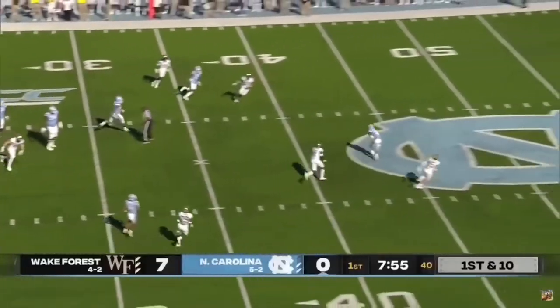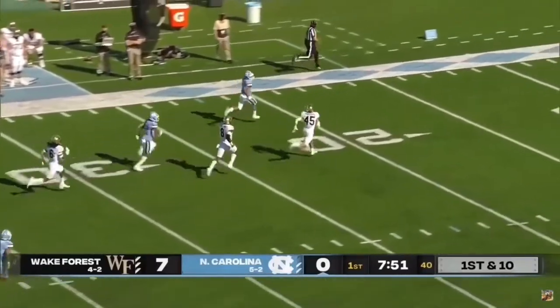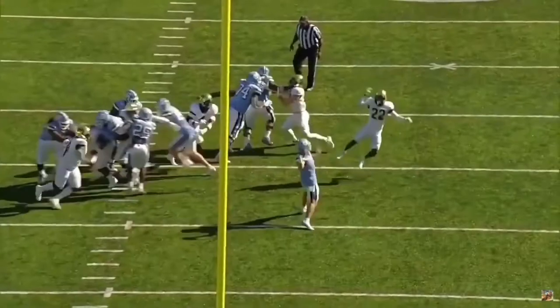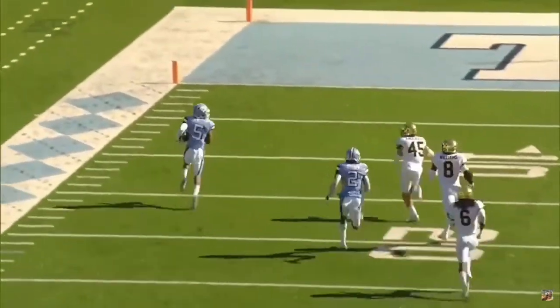Action to him. Howell has time to throw. A streaking Newsom at midfield. Newsom may go. 35, 30, 25, 20. Goodbye. Touchdown, Carolina, but hold tight. There is a flag on the play. There is no foul for an ineligible downfield. Result of the play, touchdown.